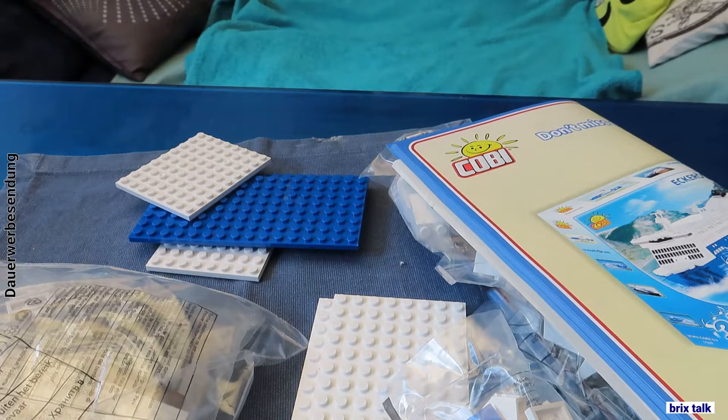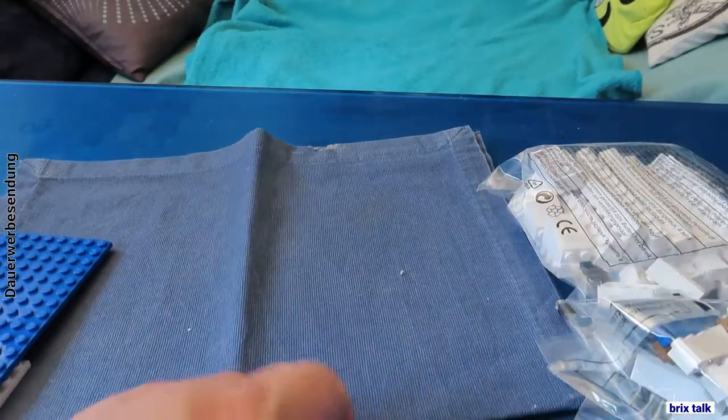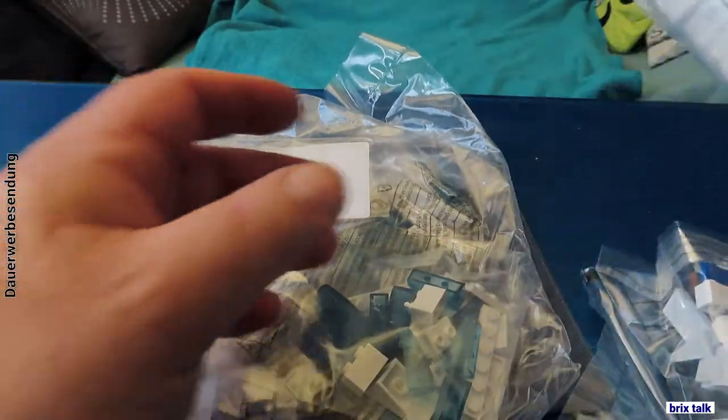So, whom is this set for? First, it's a display set. It does look good on a shelf. It does look good on a display. It's a bit let down by the stickers. I don't know how they will turn out in the long run, but for now, it's a real good looking set.